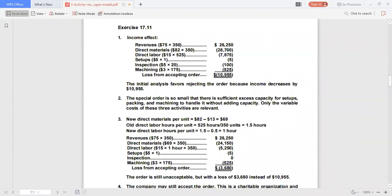Since Erling is operating at 80% of capacity and Erling employees have adopted Carly's Corner as their annual charity, the company wants to make the special order work. Erling's controller looked into the cost of the storage racks using the following information from the activity-based accounting system. So you have the activity rates, direct materials, direct labor, setups, inspection, and machining. Now we have the activity drivers or bases.